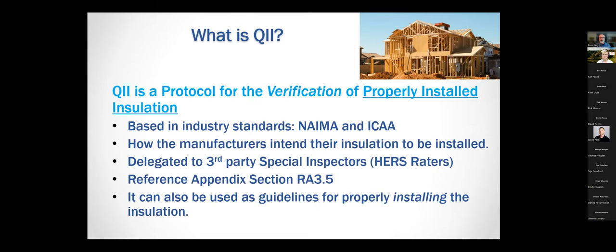Well, it's a protocol for the verification of properly installed insulation. It is not a protocol for installing insulation. It's a protocol for inspecting it. It's based on industry standards. It was basically plagiarized, cut and pasted right out of the standards from NEMA and ICAA.